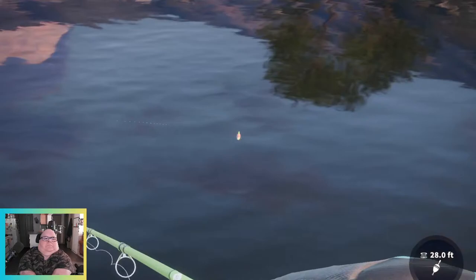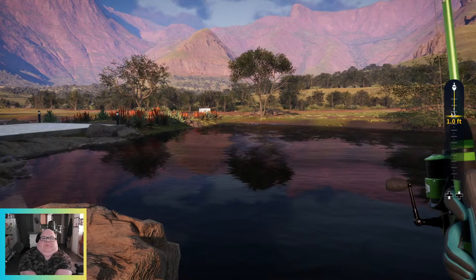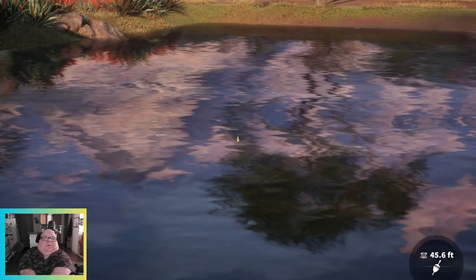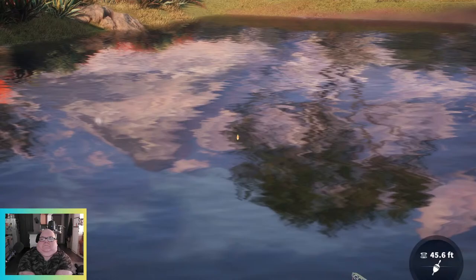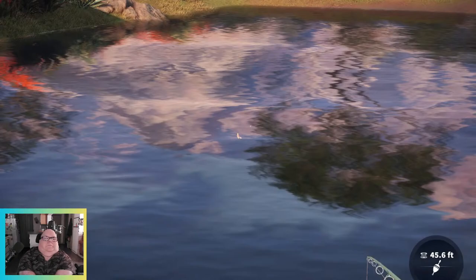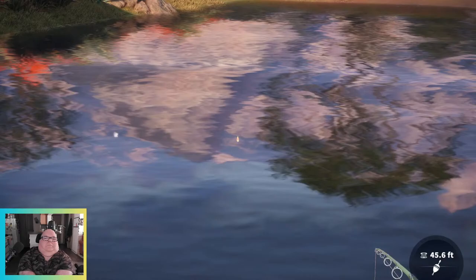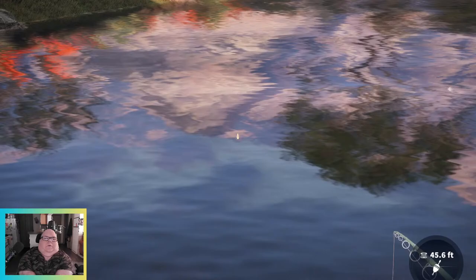Notice how the corpse does move with the current now. It adds a little bit of a realistic feature to the game. Very cool addition, I think. We will have to come back and explore this pond a little more. You can get a lot of information on these reserves on YouTube, of course.